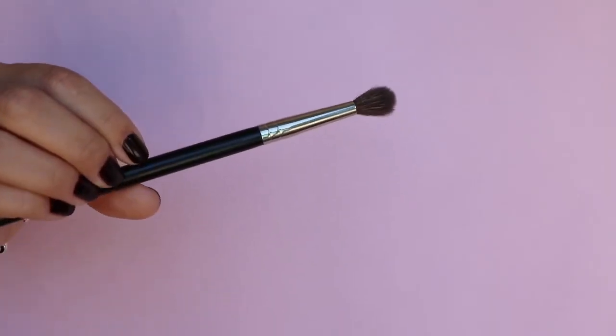Then for highlights, I use this Inglot 6SS brush. Now, I got this years ago. I've been to Inglot and I haven't seen it, so if you can find it, definitely get this brush. It is my all-time favorite highlight brush.